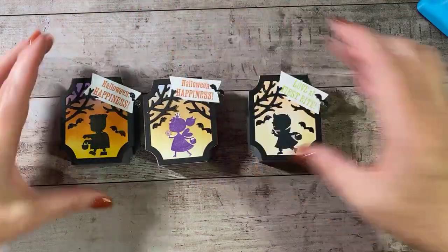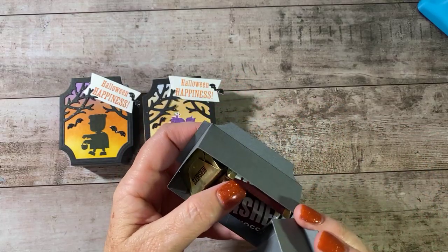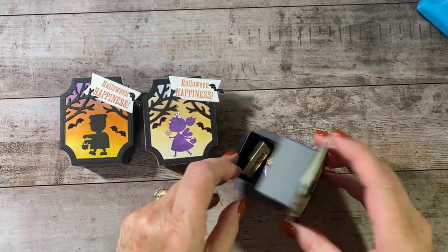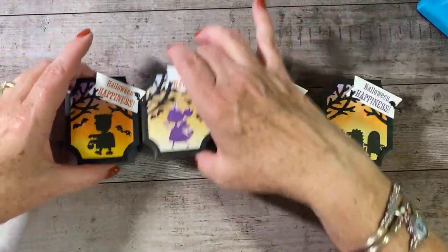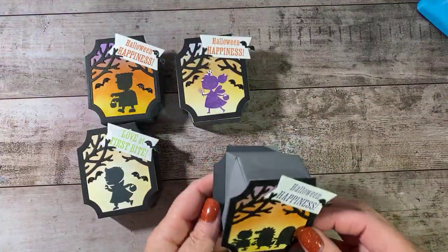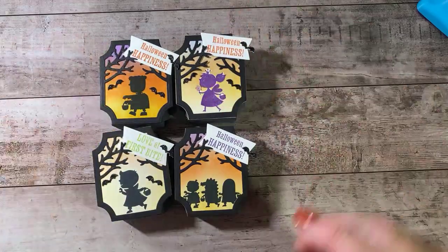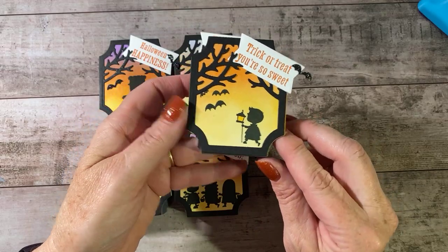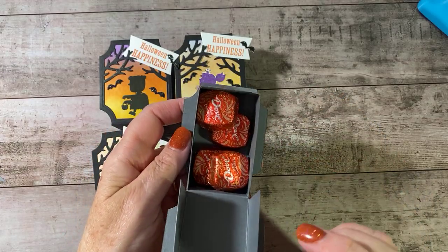So I don't know if you guys remember Zots candies, the fizzy candies. But I found a bag of those at Bi-Mart in the Halloween aisle. So this will hold 3 of the Zots. Okay, so we've got 3 Zots in there. That's a good fit. Why is it popping up? Should not be. Get in there. Okay, there we go. So that should be a nice tight fit. Okay, so we've got this one. I made this one with the little fairy. That one has Zots in it.